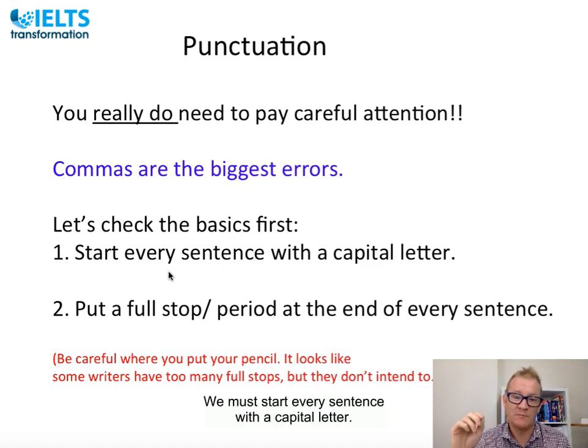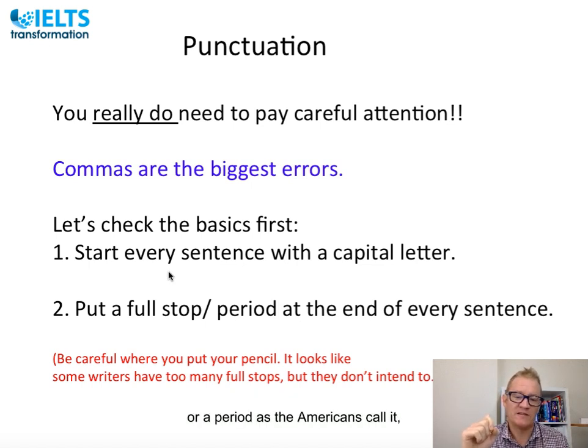Here's the basics. We must start every sentence with a capital letter. That's the big letter. And we must put a full stop, or period as the Americans call it, at the end of every sentence.